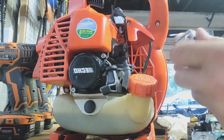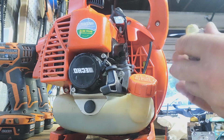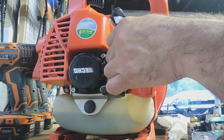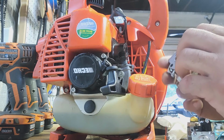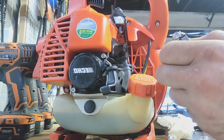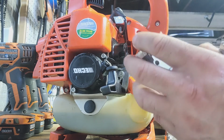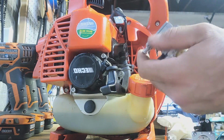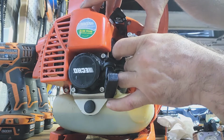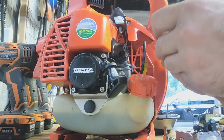So let's see what the other carb here is. Okay, so we have a top mount primer bulb. Actually, it's a bottom mount primer bulb. That primer bulb is not on either. That's a top mount primer bulb. This could be a top mount primer bulb, but the fuel lines are facing up, which indicates it's a bottom mount primer bulb. And I don't think this will work. And then we got this one that has no primer bulb.